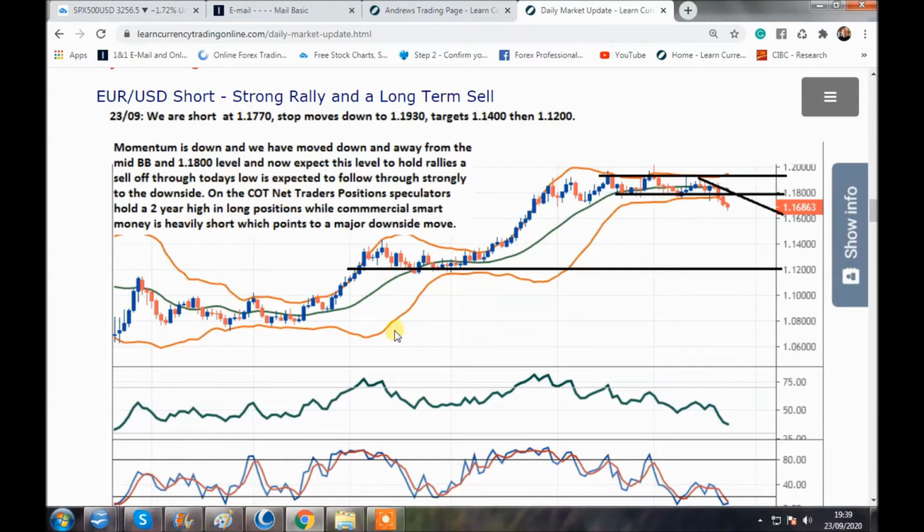Then we'll do our technicals. Now, in terms of the euro, let's just go through the chart. We come up strongly here from the 108 level. We base out into 112 and then we push off to the upside. Now, when we get up here, where my cursor is, speculators move to a 2-year high in terms of long positions. So they're heavily long.